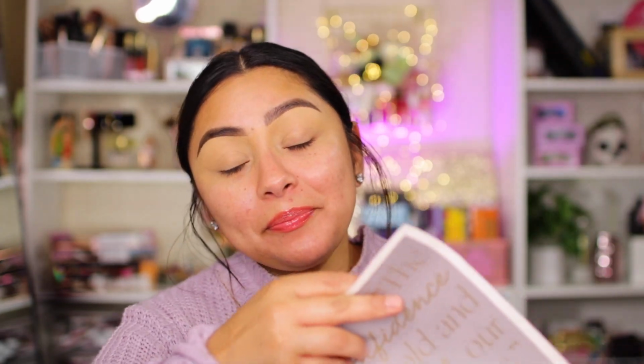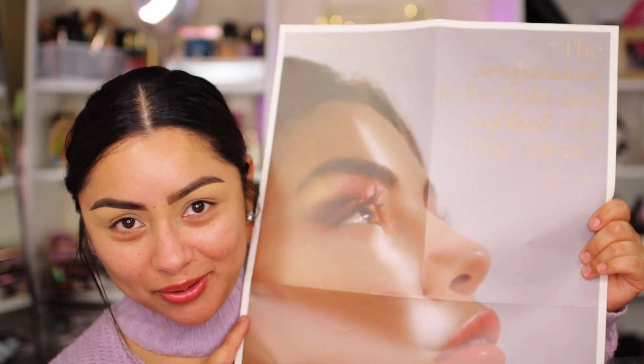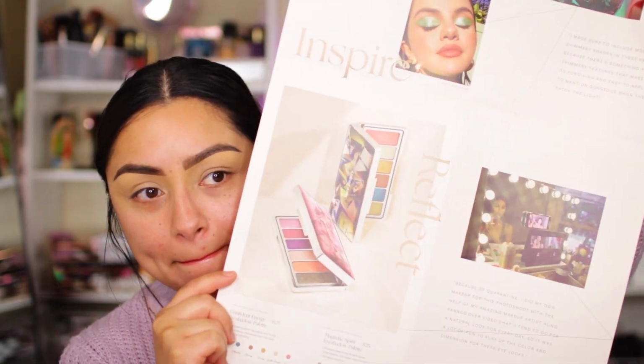And you guys, I am completely obsessed with Selena Gomez. Like, she is just so gorgeous. And I just wanted to share that we get a poster of her. And then on the back, it kind of just describes the eyeshadow palettes that I have in here with me. So yeah, both of these eyeshadow palettes retail for $25, and you can purchase them over at Sephora.